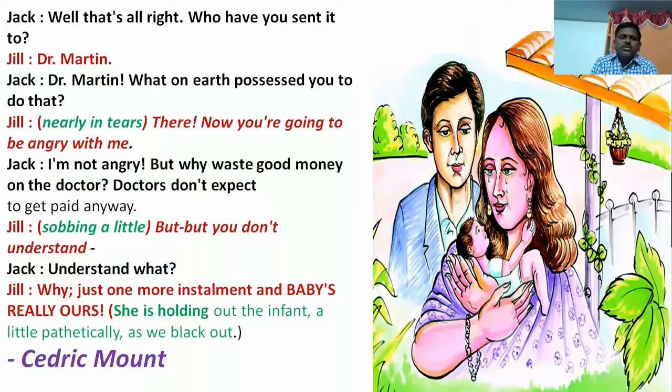Look at this one. Cedric Mount is a wonderful writer. He writes about how people really live, and after listening to the story, you will be able to understand how the people are living in the society, how falsely they are living. Fool's paradise or false paradise, I don't know. You can think of this one. People are living in the paradise. What is that? Installment paradise.